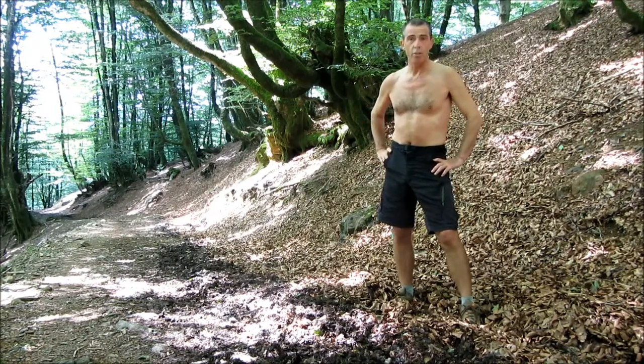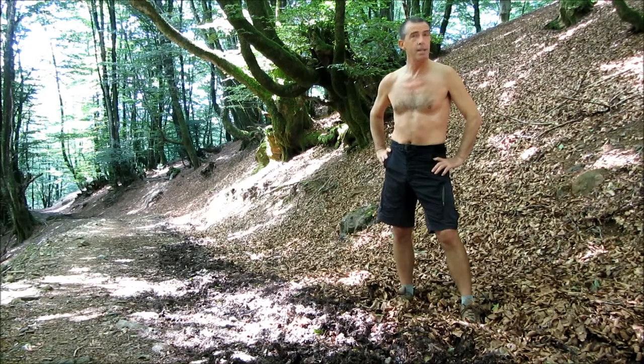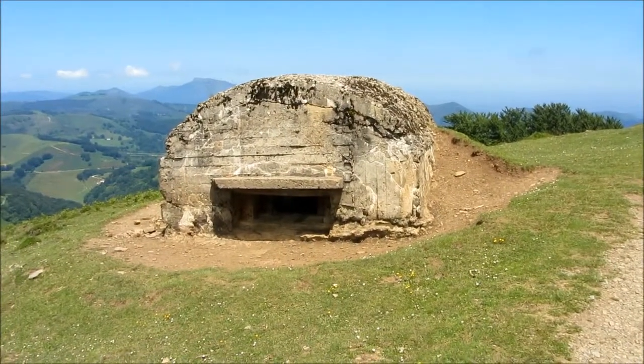But I've only got about 400 metres of climb to do, and then my first ascent is over, the biggest ascent, and I've just got a couple of small ones to do. The day's lovely, a bit of shade is very welcome because it's getting very hot, but it's all going very well. Well, here's a funny thing.